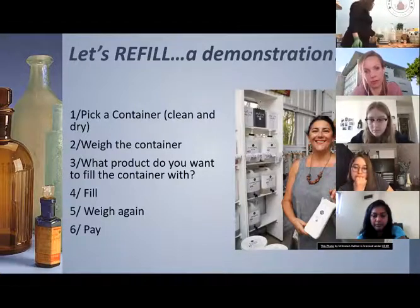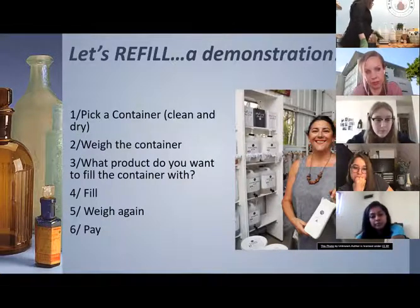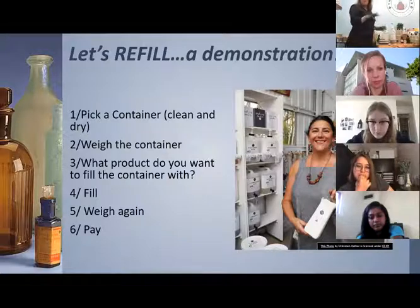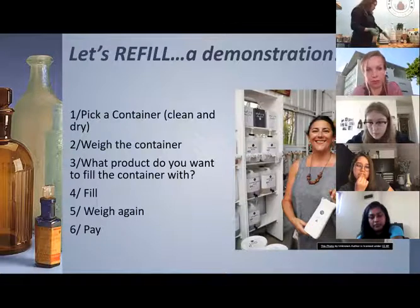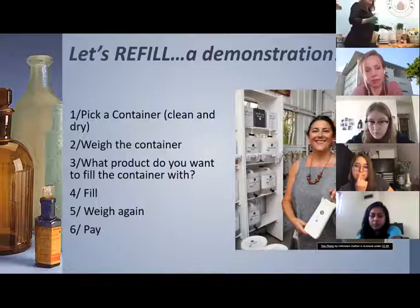What I'm going to do is put it on the scale and weigh it. On the scale, it says that it's 210 grams. So I will make a note of that, 210 grams. And then here I have, from Two Sisters Naturals out of Barrie, Ontario, an all-purpose cleaner. This is a cleaner that I can use anywhere in my house, just to freshen up something. It's a multi-use cleaner for the household.